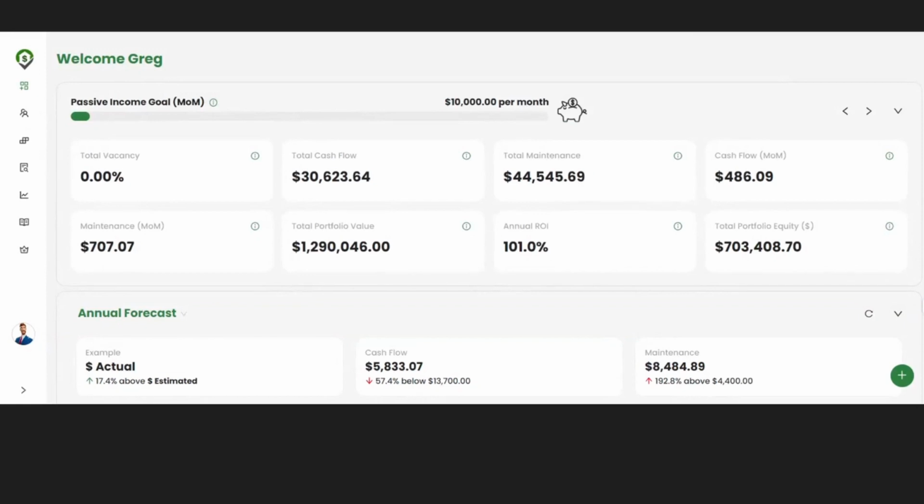Because for us, when we talk about a passive income goal, easy acronym there, we call it your PIG. And this is your PIG as it stands today. And yes, of course, we developed it so the closer you get to your passive income goal, 25, 50, 75, 100%, this PIG will indeed get fatter and greener.